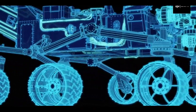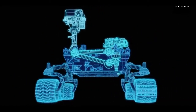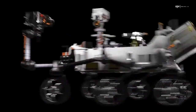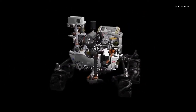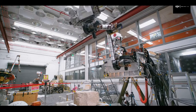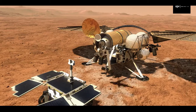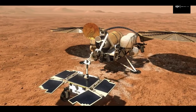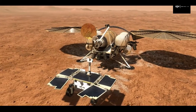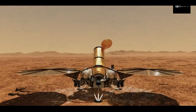Perseverance has the same basic design as the Curiosity rover that's been on Mars since 2012. But the payload is all new. The centerpiece is a complex robotic system to drill and cache samples of Martian rock for return to Earth by a future mission. The idea of sending spacecraft to Mars, grabbing some samples, and bringing them back, this is something that scientists and engineers have wanted to do for a very long time, many decades, because they might hold signs of ancient life.